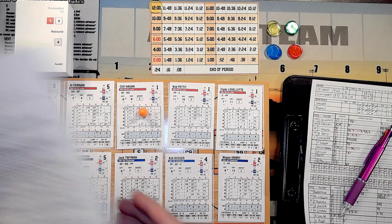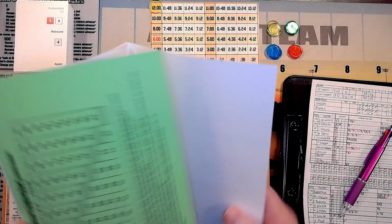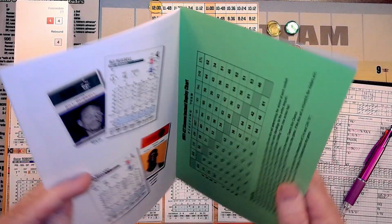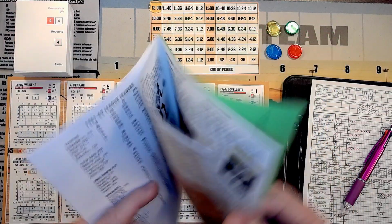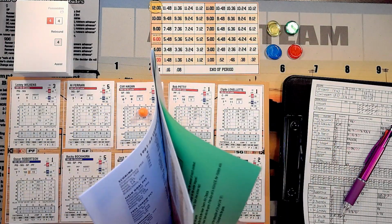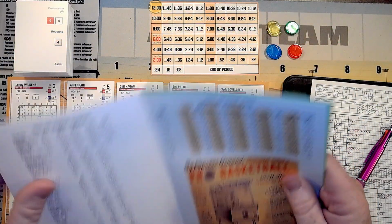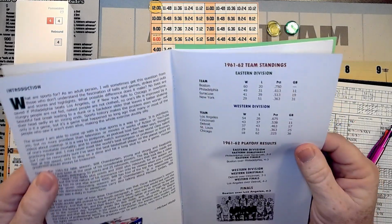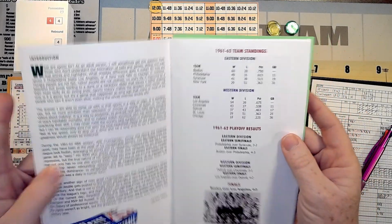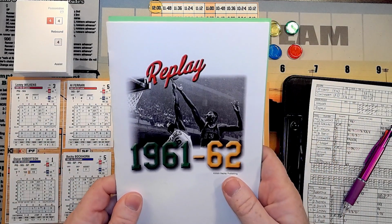Got a really nice booklet with the 61-62 set. The only thing this one doesn't include, which was a little surprising, is the split players, the players who played on different teams. Normally they have some information about that, at least in the baseball, but they don't have anything. But still, I love these little booklets. They are great to help you get into the mood of the thing.